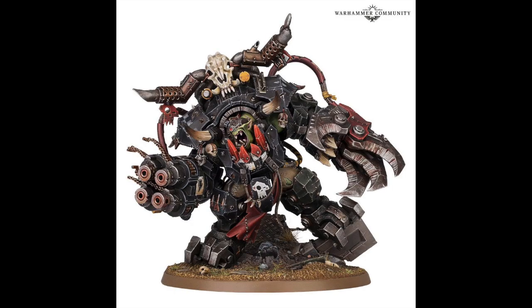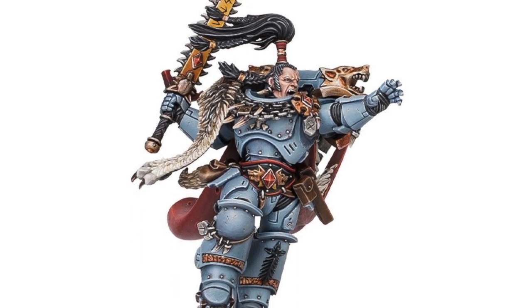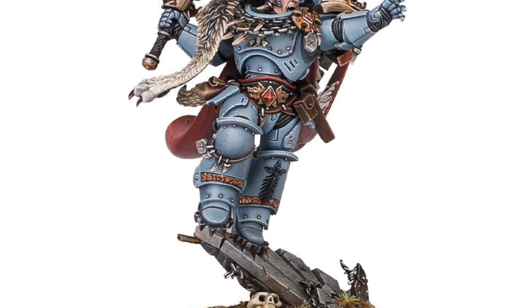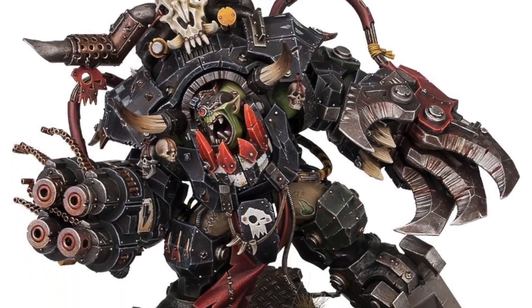Both, in my opinion, are wonderful sculpts. Ragnar with the atypical GW pose of launching himself off some conveniently placed terrain, and the sheer ferocity and power from the absolute humongous reincarnation of Ghazghkull.